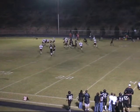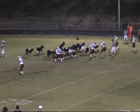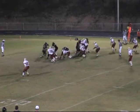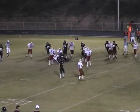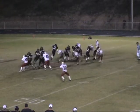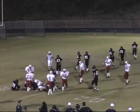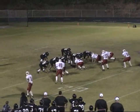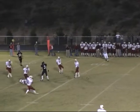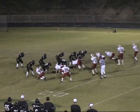From his own five, slipping around, brought down by a host. Brosu, the ball carrier. Montgomery, the ball carrier. Passing. Cunningham into punt.